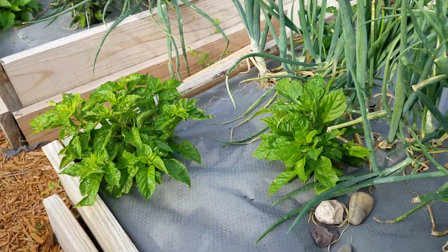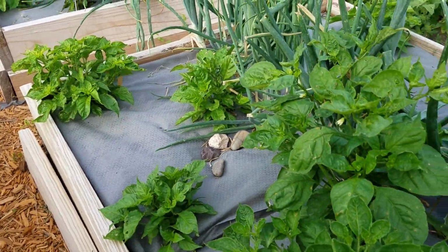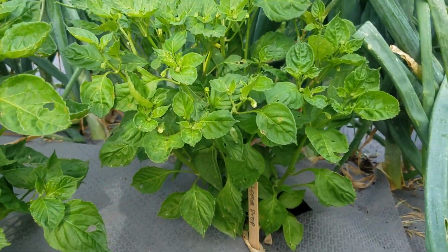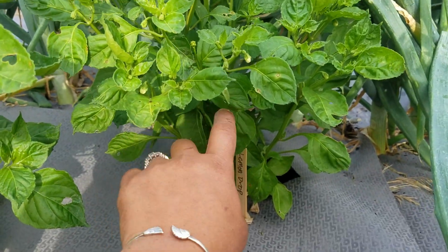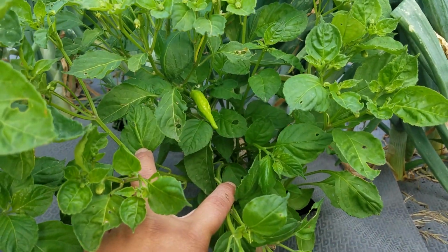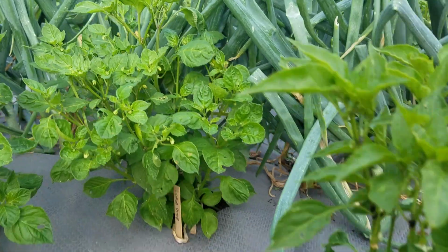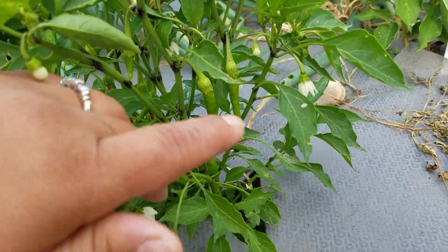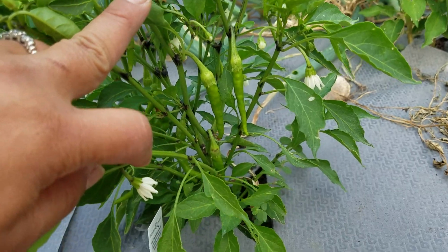More hot peppers, more hot peppers. Gotta love the hot peppers. Now this one right here is also fruiting. It's a lemon drop. Good flavor, nice heat. More cayennes. Since they're so small, it's better to have multiple plants.